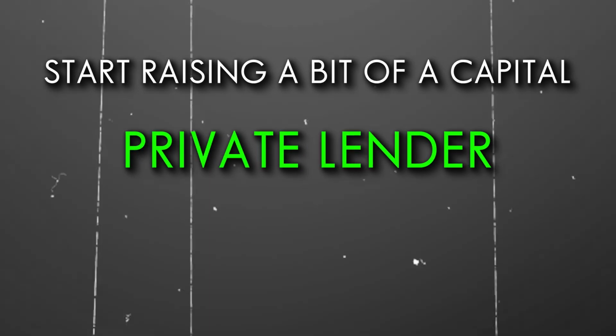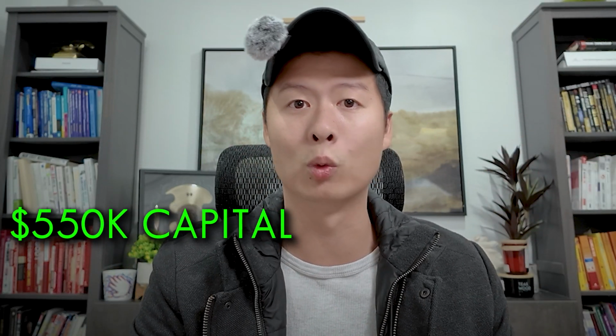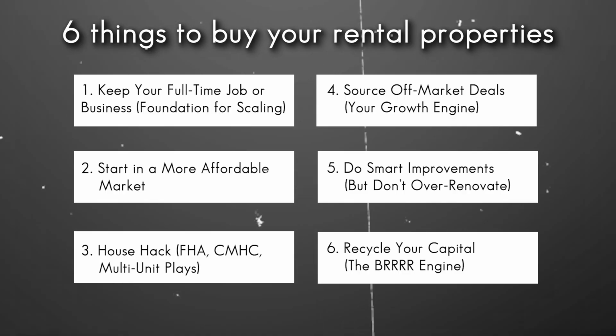And the last bonus point, for people who don't have their full-time job: start raising a bit of capital. You can raise capital from private lenders, you can raise capital through joint ventures. This is exactly how I started. I actually raised 550K back in 2015 when I decided to quit my full-time job. And honestly, that was crazy. I didn't even know there was an option to go with a private lender. I just learned how to pitch, how to raise capital. I raised 550K to start off with 2 projects, which led to another flip, which led to another 6plex. Looking back, it would have been way easier if I could have just followed the steps that I mentioned to you. And I probably would have built more if I had kept the full-time job.